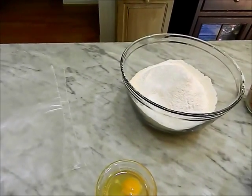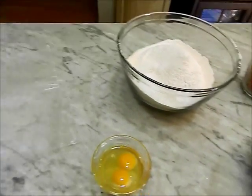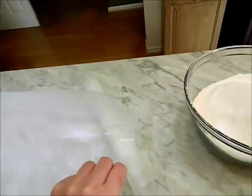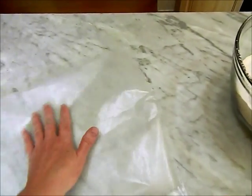Okay, your ingredients are going to be very simple for this. First of all, you're going to need 2 pieces of wax paper, and I just go ahead and cut them and pull them out like this.